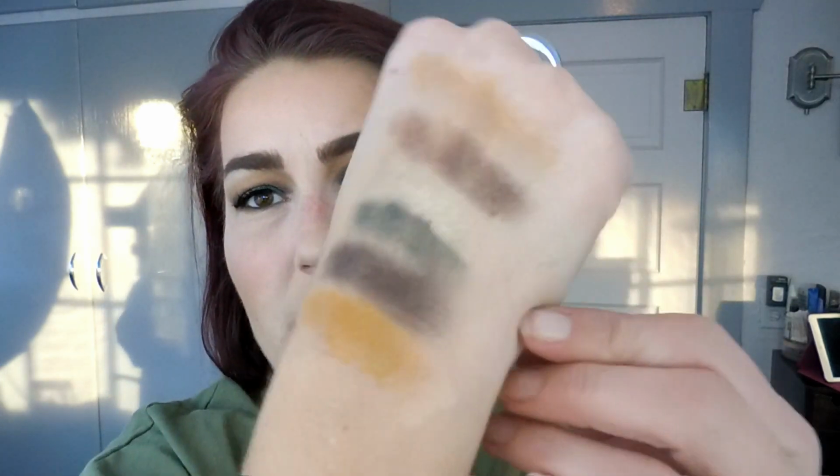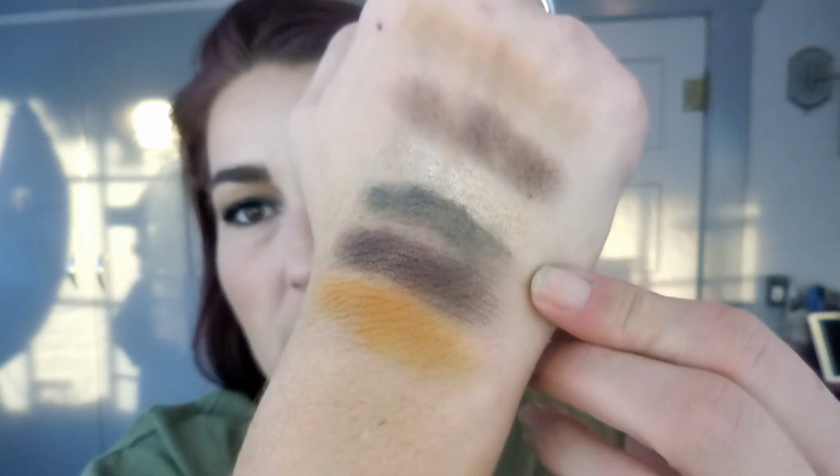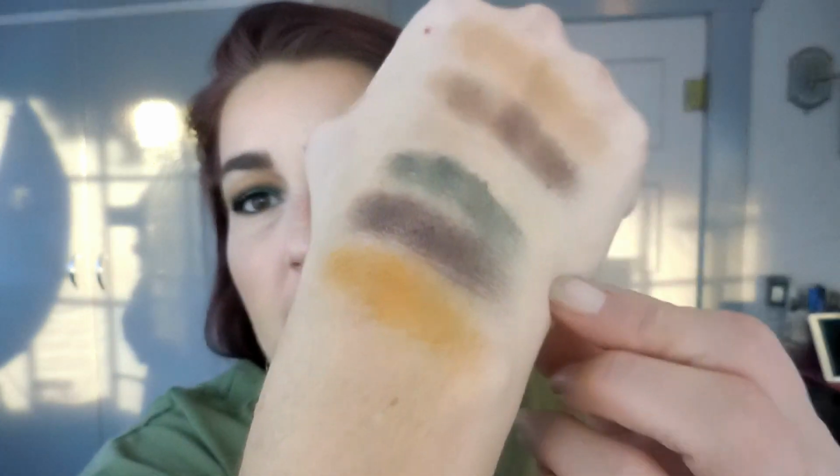But on me, it just emphasized texture a lot, which was not something that I wanted to do. Then we have this color here, which is a dark green color. It is in my eye look today. I'm sure that you guys can see it. It is also a harder color to blend, a harder color to make work. I found it was best to pack it on and then slightly blend it, more so than it was to blend it as I was trying to put it onto my lid.